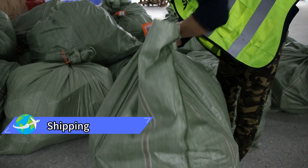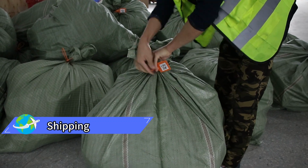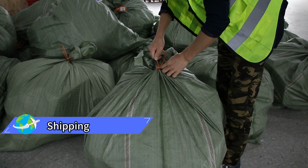Shipping. SFC e-commerce door-to-door shipping routes cover more than 200 countries and regions. Even during the peak sales season, the delivery time is not affected.